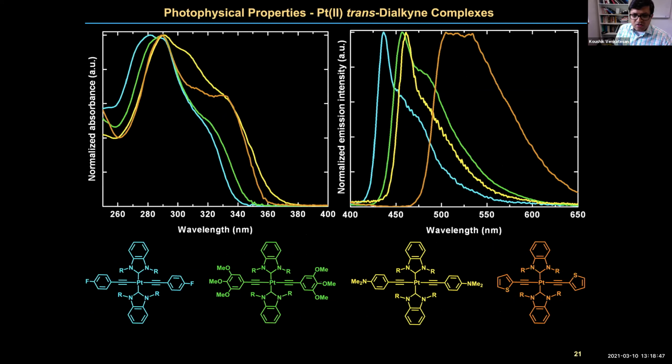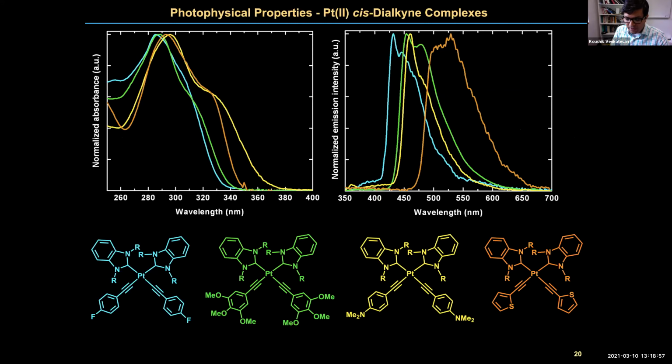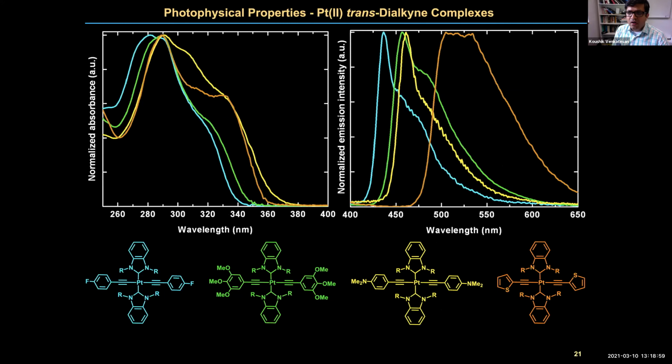Now, these are the trans complexes, and both the absorption spectra and the emission spectra were very similar to the cis complexes, except for a 2 nanometer shift of the trans complexes towards the red. This is very consistent across the measurements, a 2 nanometer shift of the trans complexes versus the cis ones.